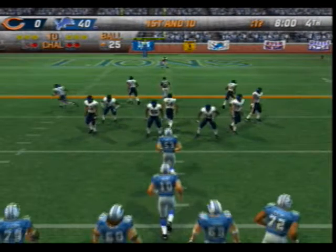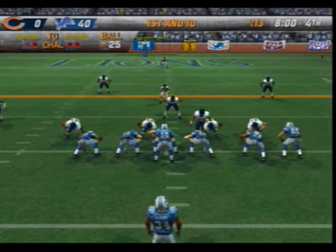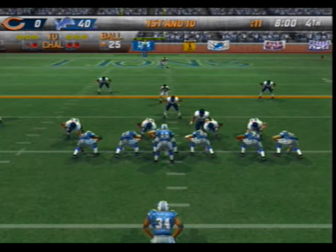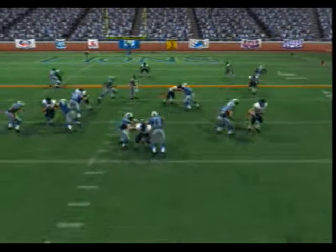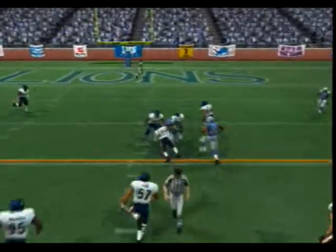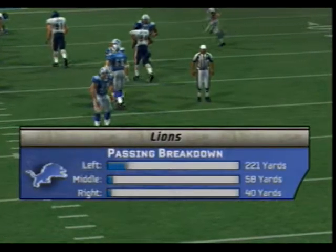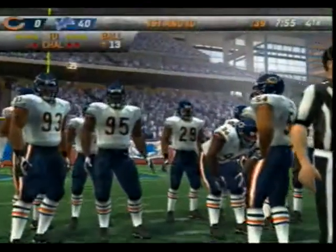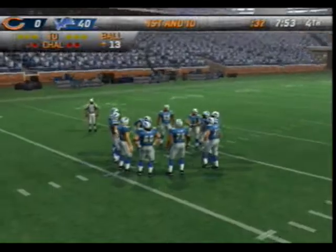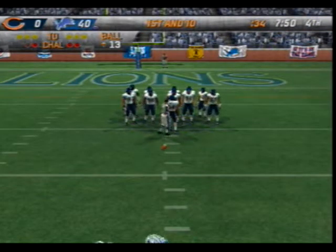First and 10. Ball on the 25-yard line. The Bears with a four-man front. He tucks it away. Setting up play action. And he makes the grab. Rodney Poole was in on the play again for another tick on the stat sheet. Great throw to beat the zone. I'll tell you, the defense has to do a better job of coming up and clamping down on the receiver whenever he enters their zone.